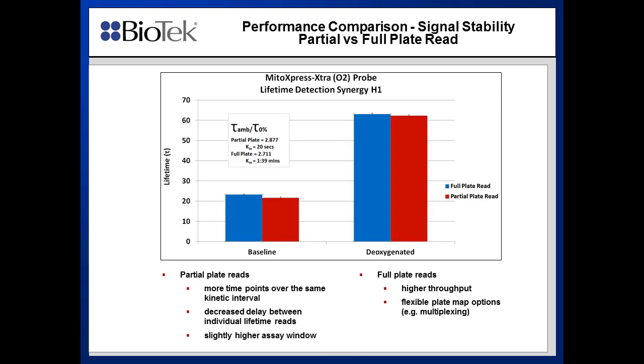We did partial and full plate reads again because the lifetime measurement is two separate read steps at different time-resolved parameter settings. We wanted to make sure that the data between reading just part of a plate or a full plate was the same, and you can see here that it's highly correlative, so it doesn't really matter how many wells on your plate you're running, the lifetime measurement is still fully compatible.